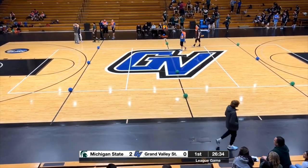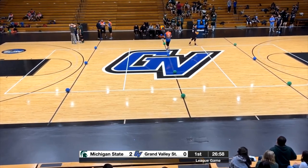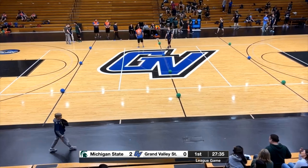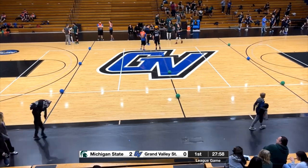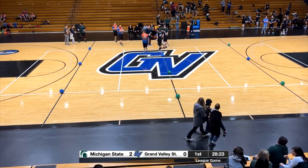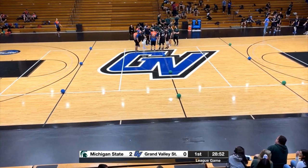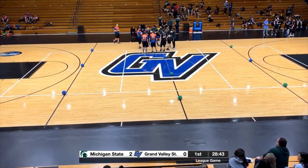Grand Valley had their chance in that second point there. Michigan State refusing to let them take it, though. A lot of timely catches, some nice counters. Michigan State's got everything working for them right now. Some of the captains and the refs here will have a little confab at center court. Ooh, we went too far. So 28:43 will be what's on the clock to start the second half.